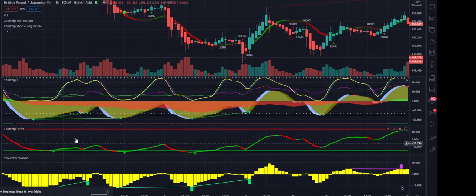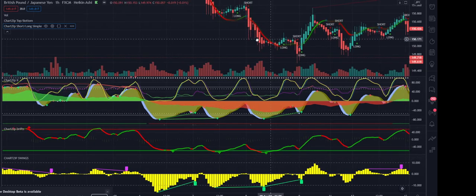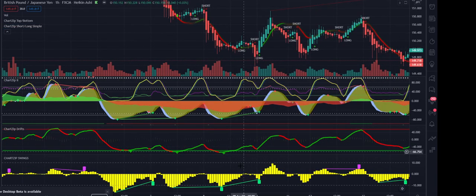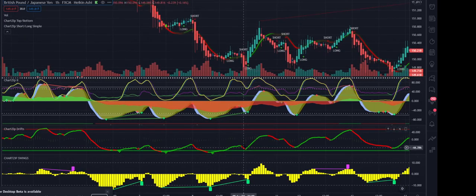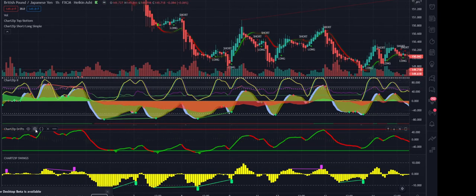ChartZip also comes with Drifts, which is a really good one because it shows overbought and oversold levels, and it also shows the trend direction. Whenever it's red, it means it's going down, and whenever the line is green, it's going up. You can set buy signals and sell signals on here. I have it set to overbought, oversold only, so that's why there's only a green cross right here. Otherwise there'd be a signal right here, here, here, here, and here. But I just set it to that setting, and you can change the settings if you go right here.